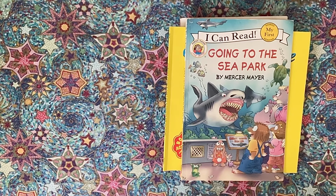This is the overview of books read for week 24. The first book we had on that list is an I Can Read book, Going to the Sea Park by Mercer Mayer.